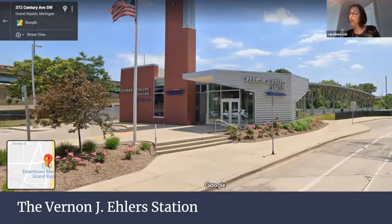Now, this new rail station is named for former Congressman Vern Ehlers, who represented the area, and he helped to obtain federal funding for the facility. The modern one-story building features a richly textured exterior composed of brick, concrete, masonry, horizontal metal siding, and generously sized glass walls that allow natural light to flood the interior.